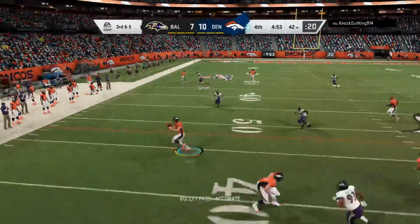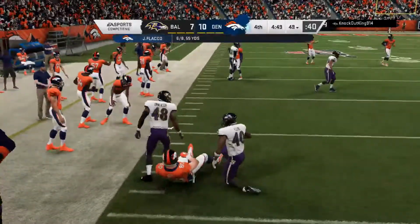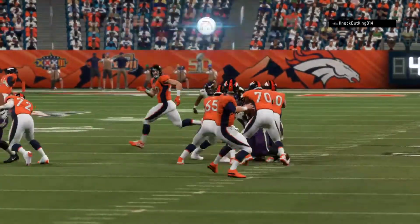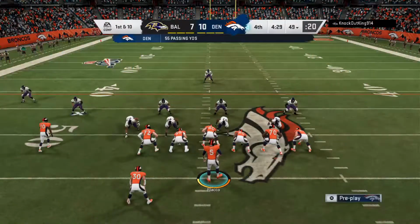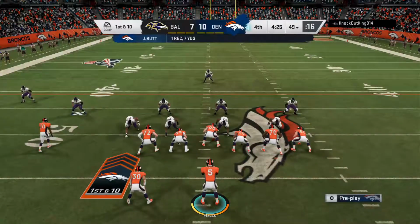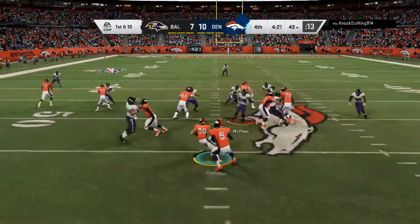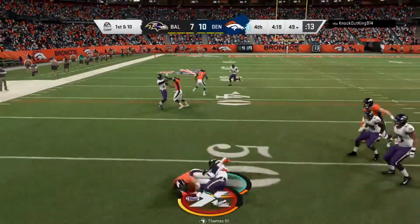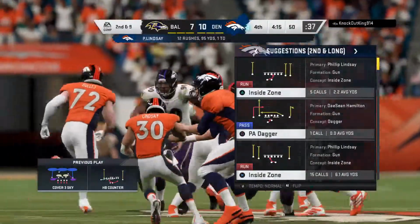Flacco. That's caught left side by Jake Butt. And he will have the first down as he's brought down up near midfield. 7 yards there, good enough to move the sticks. They'll run on first down. Lindsey takes to midfield, but no further, just a yard there.